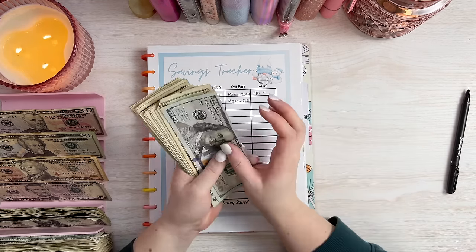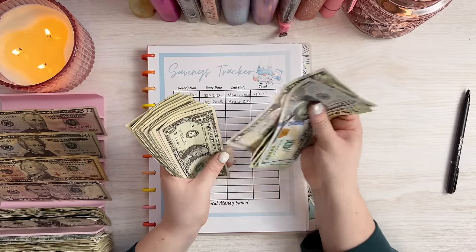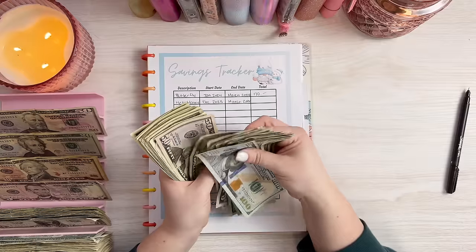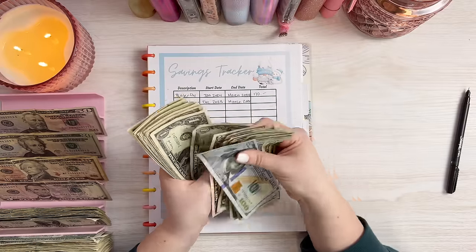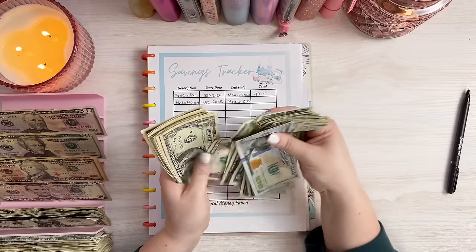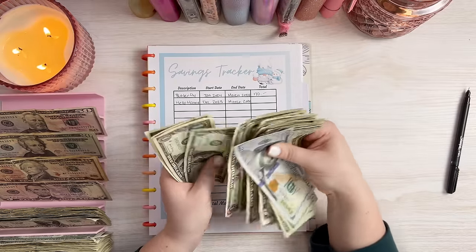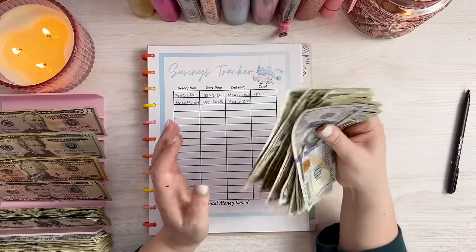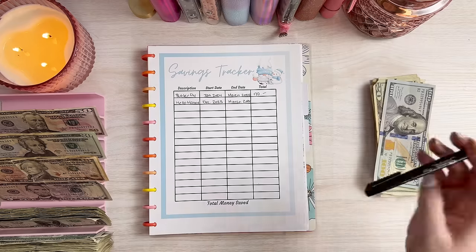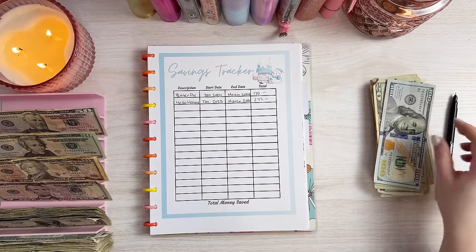All right, so I have 100, 120, 140, 165, 175, 185, 190, 200, 250, 260, 270, and up to 277, I believe. Some of those ones got stuck to each other. 277 sounds right to me, so we're going with it.